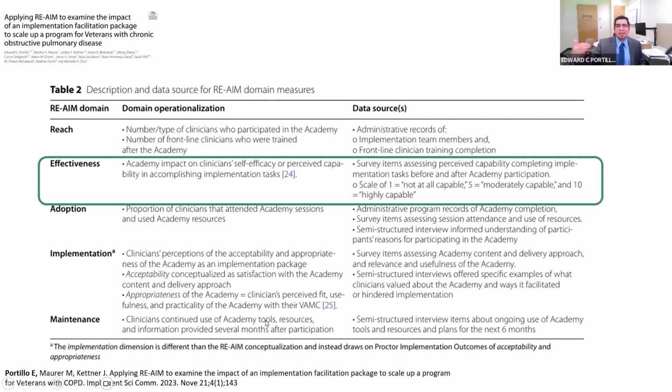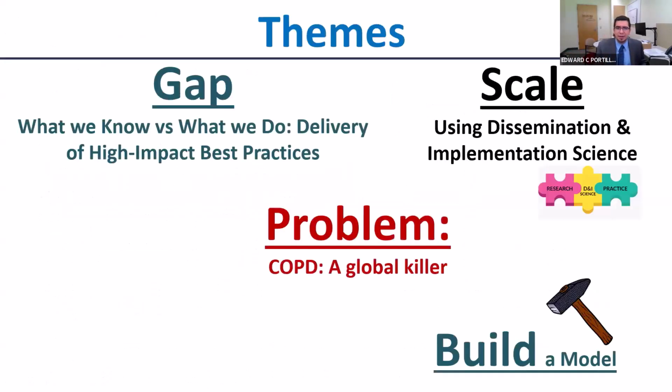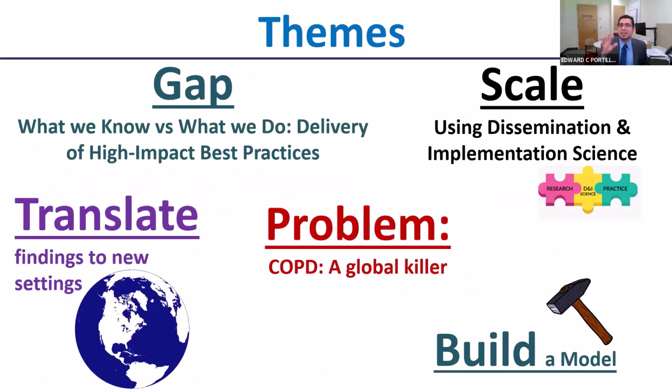Are these tools being used beyond our 5-week sessions? Just for effectiveness, because we don't have time to go over all this, we did a questionnaire before and after the academy. We asked questions like, rate your capability to launch a COPD program, to form collaborations with your colleagues. And we did see a lot of movement there, which was reassuring to me that, okay, I think we're actually moving the needle here. And so that was exciting.